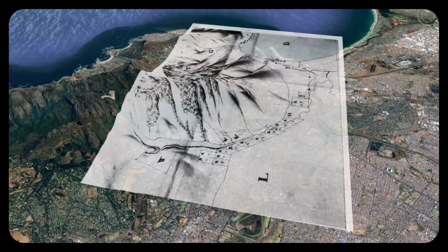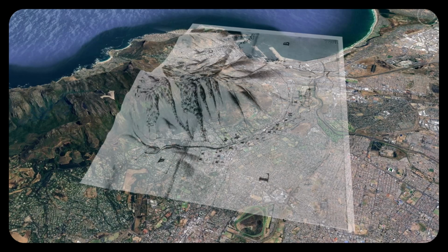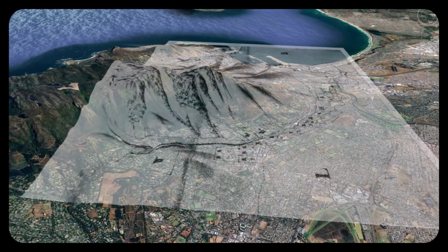Here is the map, draped over the current landscape of Cape Town. The largest and most southern farm was that of Jan van Riebeeck himself, and was named Bosheerville. Years later, the lands of Bosheerville would become the upmarket suburb of Bishop's Court.